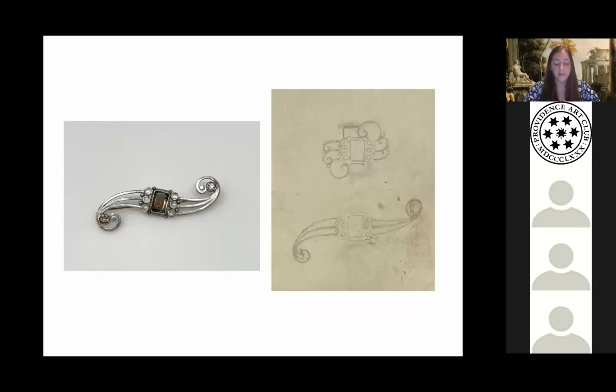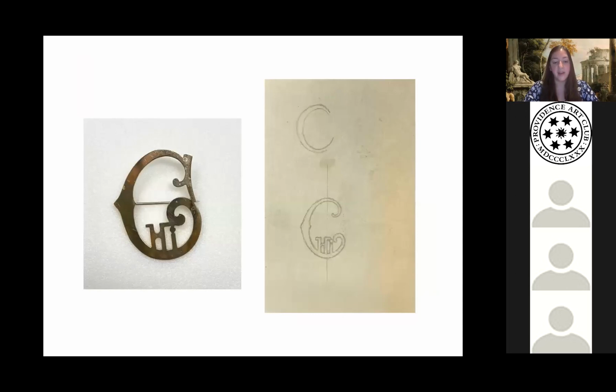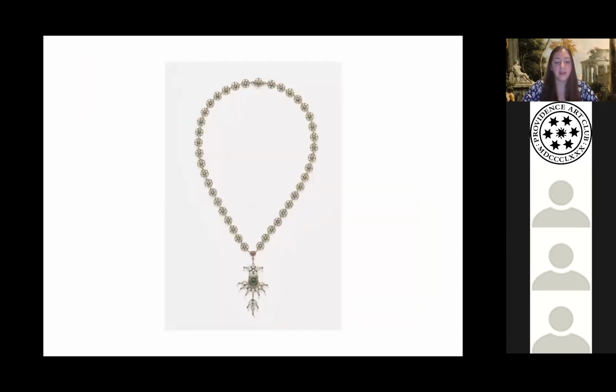We also have a very small brooch that is hand forged of silver with gems. A very simple little design drawing that's very close to what Brigham ended up creating as a finished product. We have a little monogram brooch, and we have many examples of Brigham playing with letters and monograms. And then we have this wonderful necklace. This is one of my favorite pieces that he made. Also looks very much inspired by the Indian jewelry pieces, and here it seems that he found his optimal color balance of green and red.